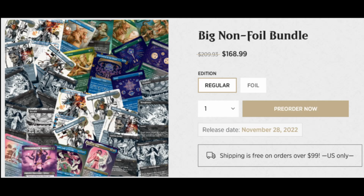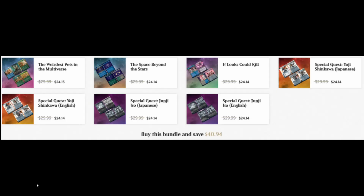So what cards are these for 168 non-foil? These right here. It's the two Junji in English and Japanese, Yuja in English and Japanese, If Looks Could Kill, the Space Beyond the Stars, and the Weirdest Pets in the Multiverse. Check out my other videos to see all of them. You can see the original prices here were 29 a piece. They've all been brought down to 24.14, so you save 40 bucks if you buy all of them for 168. Again, almost like they're trying to make money, like, because profits are down or something.